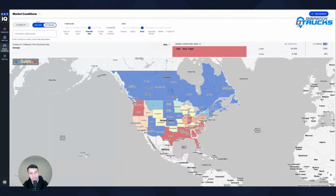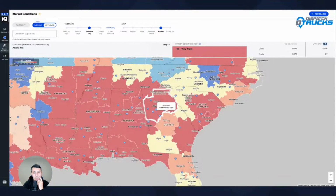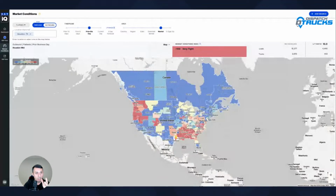But don't forget, Georgia is huge, and it uses different markets to give you the average number. For example, inside Georgia, we have the Macon market, the Savannah market, and the Atlanta market. So if you switch to markets and go inside Georgia, as we said, the Macon market is about 32.9, about 34, the Savannah market is 31, and the Atlanta market is 13.6. You can also type a specific location. For example, if you wanted to look at Houston, Texas, let me go there real quick, you can analyze the Houston market first.